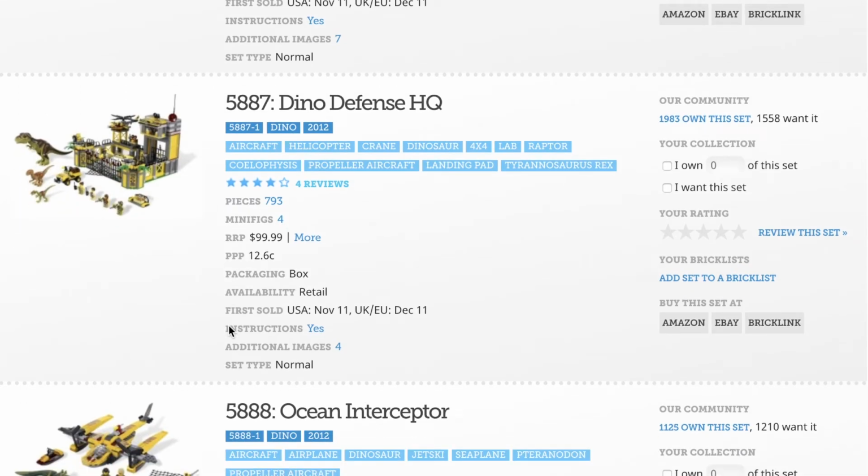Moving on to 5887, the Dino Defense Headquarters. And this is one that back in the day I really wanted. I remember, this was on my list. It was on my list for my dad, for my mom, if they wanted to get me something. It was on probably my top 10 list back in the day. And I never ended up getting it. I'm not sure why. I probably just chose other stuff over it. Maybe a Star Wars set over it.